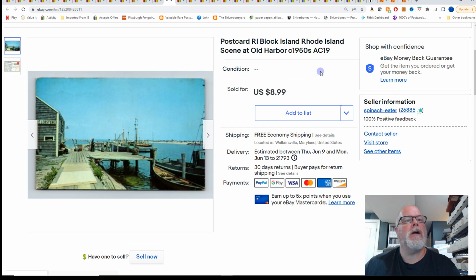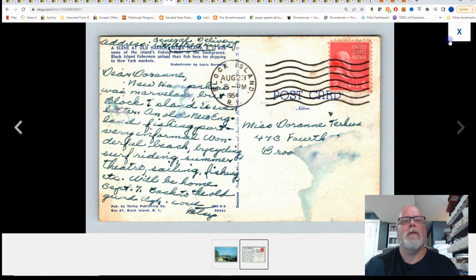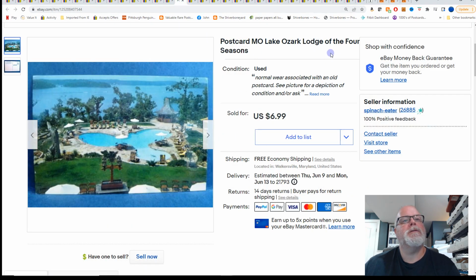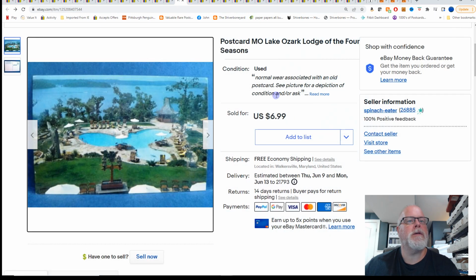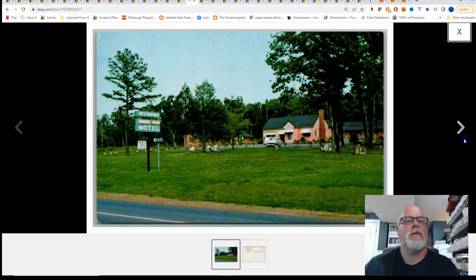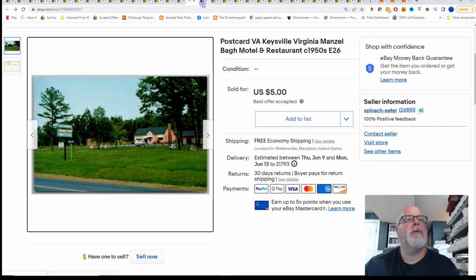Block Island, Rhode Island, seen at Old Harbor, circa 1950s. A little bit of staining on the back, but still got $8.99 for that card. This is Lake Ozark, Missouri, Lodge of the Four Seasons, another card that's been up for 8+ years. At least I had more information in the title and 2 pictures. $6.99 for that card. This is Keysville, Virginia, Manzel Bog. We'll call it that. Motel and restaurant. 1950s cars. And that sold for $5.